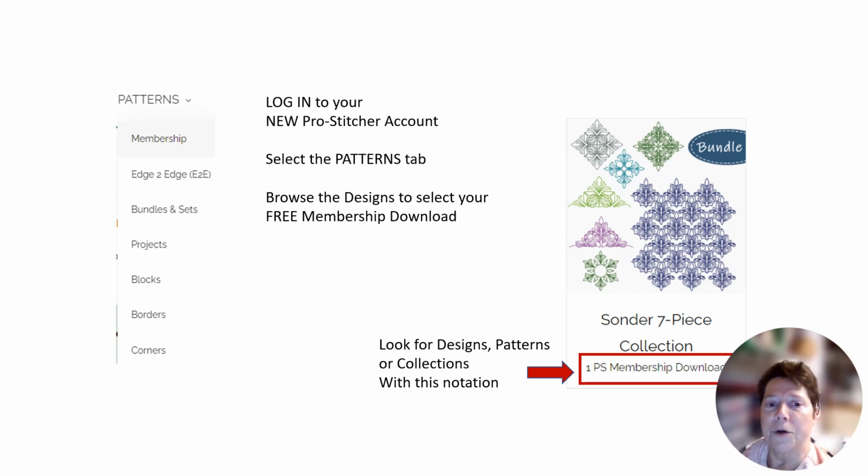So log into your new ProStitcher account, select the Patterns tab, and then browse the designs to select that one free that you get with updating your system to Connect. Now you'll have to look for designs that, as I've indicated down here to the left of my head, require 1 PS membership download. So you need to find that notation. And again, these are Quiltable designs. They're bundles or sets, or you can choose to get individual designs. One choice is one choice. So look for that notation and how many downloads it's going to cost you to get that.